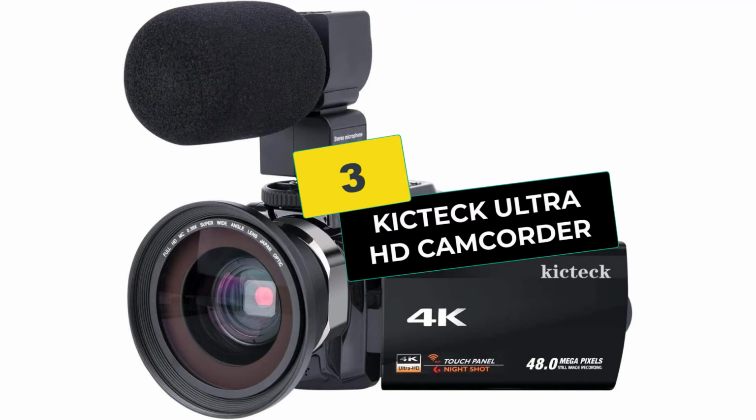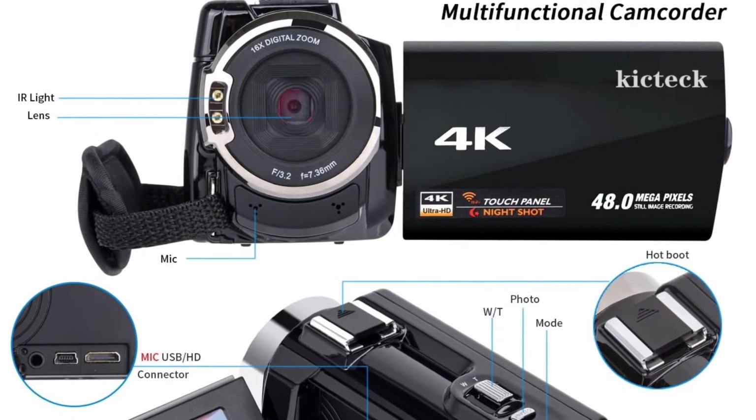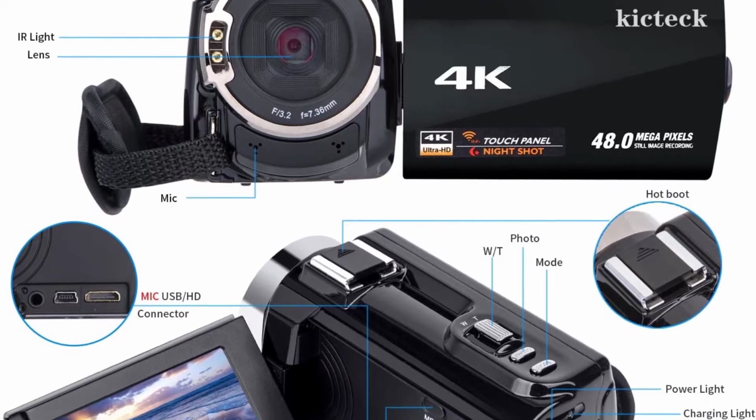At number 3, we have the KICTEK Ultra HD Camcorder. A vlog camera which is in the league of the best vlog cameras in terms of features but astonishes you with its lower price and some delightful additions.